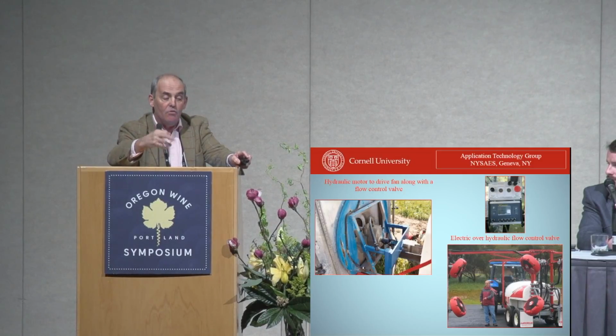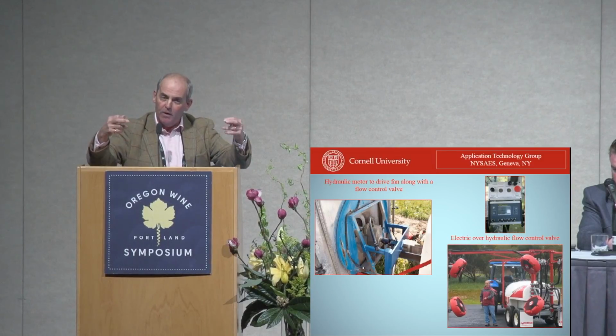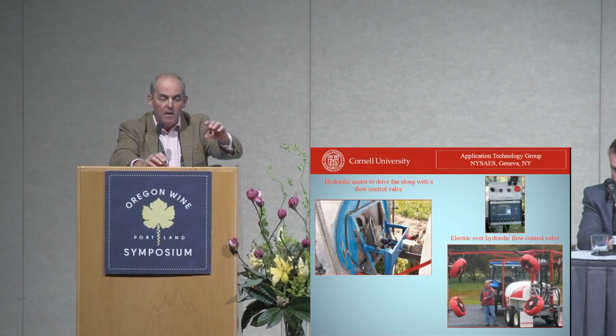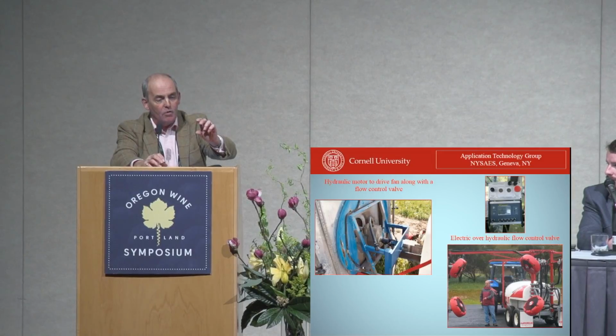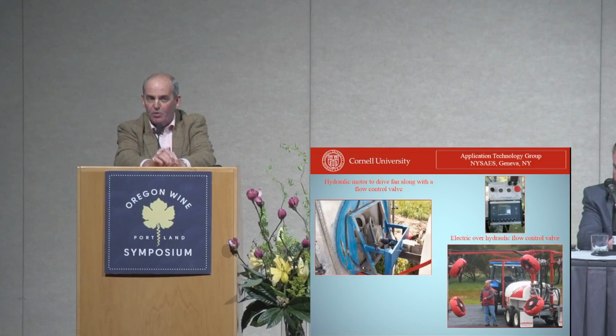So the hydraulics that drive these little fans on the right allow us to control the oil flow. And this little valve is what's called an electric over hydraulic valve. Hydraulics control the oil flow. It's like a water wheel. And so the electric valve closes or opens, and it operates like a dimmer switch.